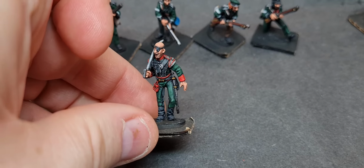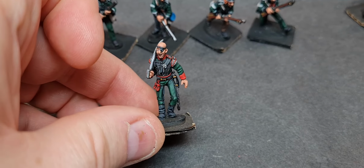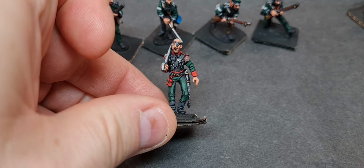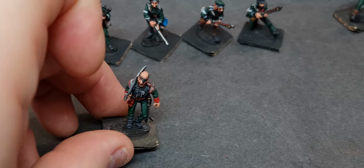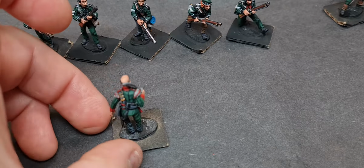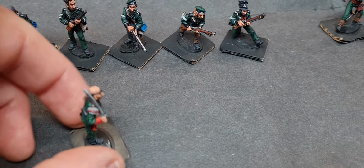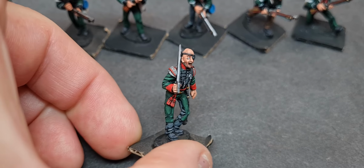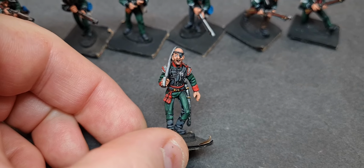So this is Sweet William. William Fredrickson, is it? Oh, I've missed a wee highlight on the leather work, the reinforcements in the trousers. It'd be a lighter grey highlight. Catch that later. But yeah, he's come out nice as well. And the highlights on his eye was a tricky one, but it looks fine. Kept the buttons lighter for the officers.